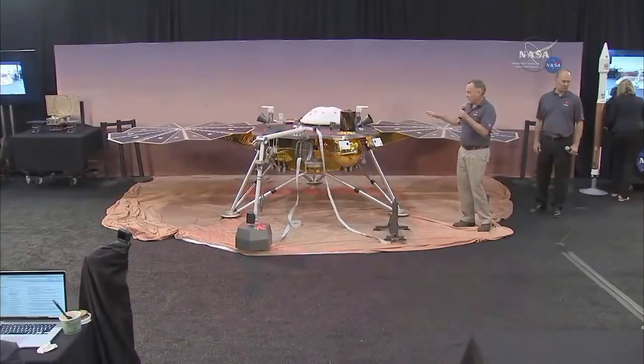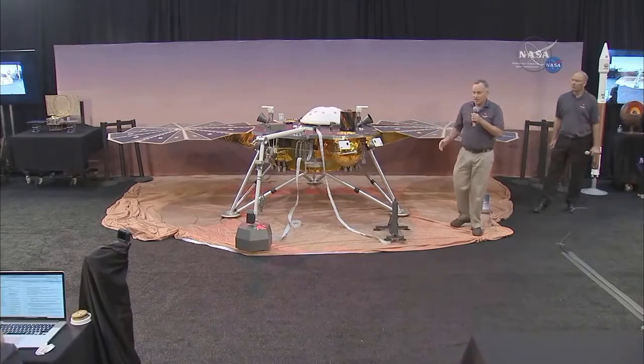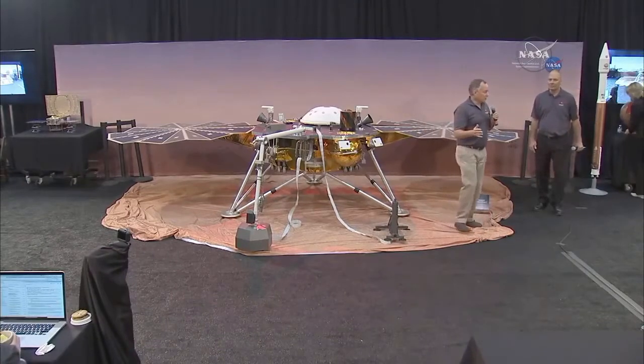What you see in front of here is the fully deployed spacecraft. So we have the solar arrays, you have the lander legs, all as it will be on the surface. I'm going to explain in just a minute about how this is on the rocket right now. But before I do that, I just want to say I'm really, really excited. I'm going to Mars. I hope you guys are excited too. Are you guys excited to be going to Mars?